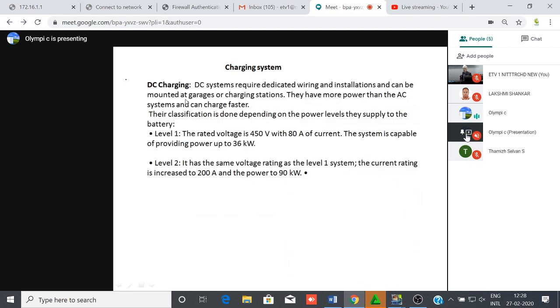And the DC charging system, because on the highways or at the dealer end, this DC charging, which is the fast charging, will be available. They have more power than the AC system and can charge faster. Their classification is done depending on the power level they supply to the battery. Level 1, the rated voltage is 450 volt with 80 amps current. The system is capable of providing up to 36 kilowatt.